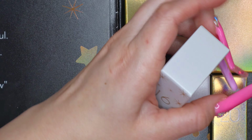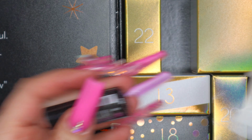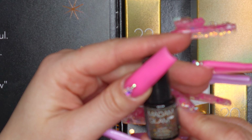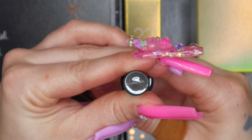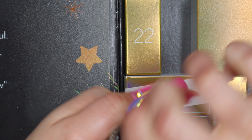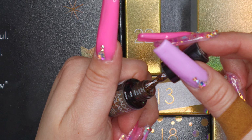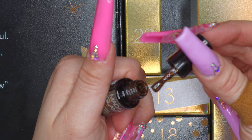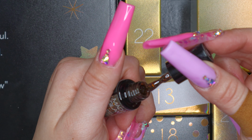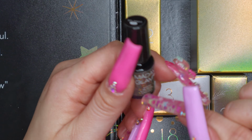And then the last one is December 16th, and this one looks like another glittery shade, and this one is called Coffee Talk. That's a cute name. Ooh, I actually got that one open on the first try. I am so proud of myself. But here is the Coffee Talk color. I don't know if you guys can see it that well, but it's actually a brown glitter holographic shade. So that's really nice. This color really gives me a fall vibe.